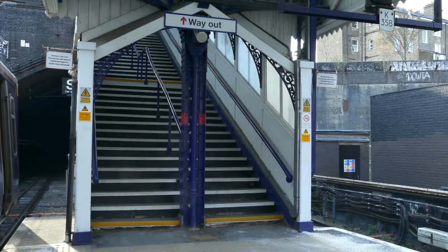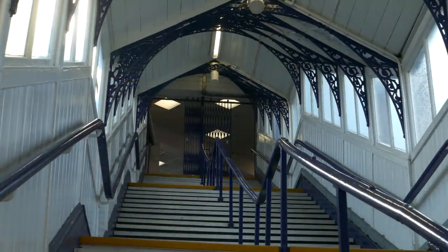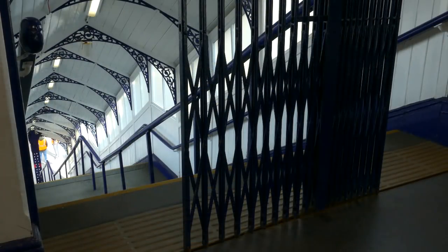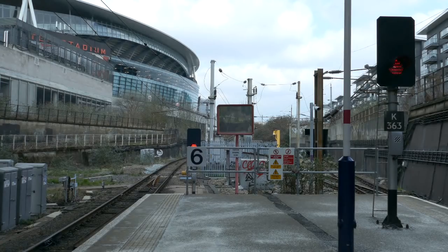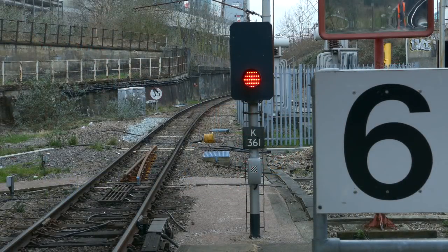Finally, if it is necessary to evacuate the station, you will normally utilise the exit steps leading to street level. If these are unavailable for any reason, you must gather people together and wait at the very north end of the platform and await the emergency services to assist.